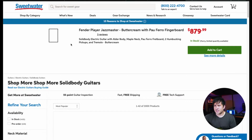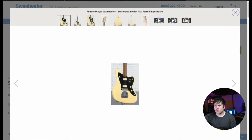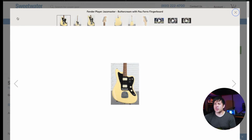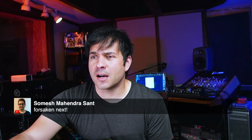Sorry, it's taking a second. Going to Sweetwater, going to all these different places. Yeah, that would have been the guitar. Anyway, if you had a guitar that looked like this, you could put Fluence Classics in there. 100%. So, if you have the other pickups, the first pickups I showed you, unfortunately, we do not.